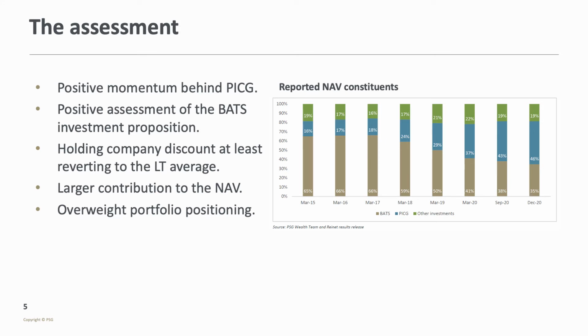Further on the assessment, this nicely provides a breakdown of the underlying constitution of the NAV, and you can see that the Pension Insurance Corp has started growing quite nicely. You now have a nice diversification between BATS and PICG, with the other investments remaining relatively consistent around the 20% mark. What is good is that PICG is showing very strong momentum and favorable results. There is still a positive assessment on BATS, and we feel that they are undervalued, and you're welcome to look at our latest BATS EIA for further details there.